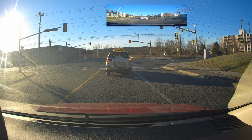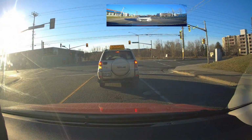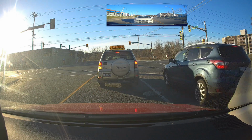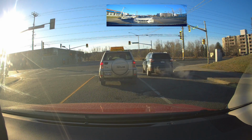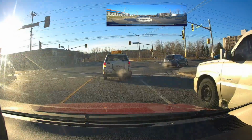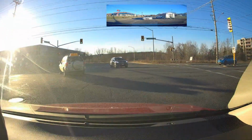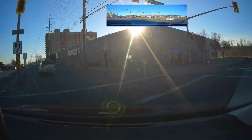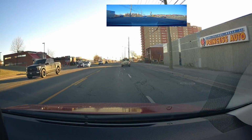Now you can close that gap. You're no longer in any danger of getting rear-ended. And this is a good amount of space again. Excellent.